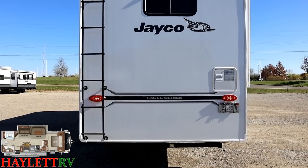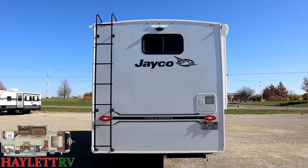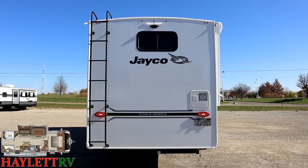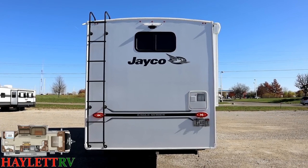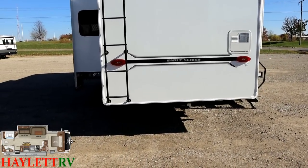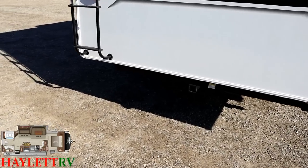But you could see the severity of that light in comparison to the common tail lights that you're used to seeing at night, and what a difference it makes. The reverse lighting on these Eagles is absolutely no joke and a great safety feature for your family. One of the other things I want to show you down here is this does have a 300-pound rated cargo accessory hitch.